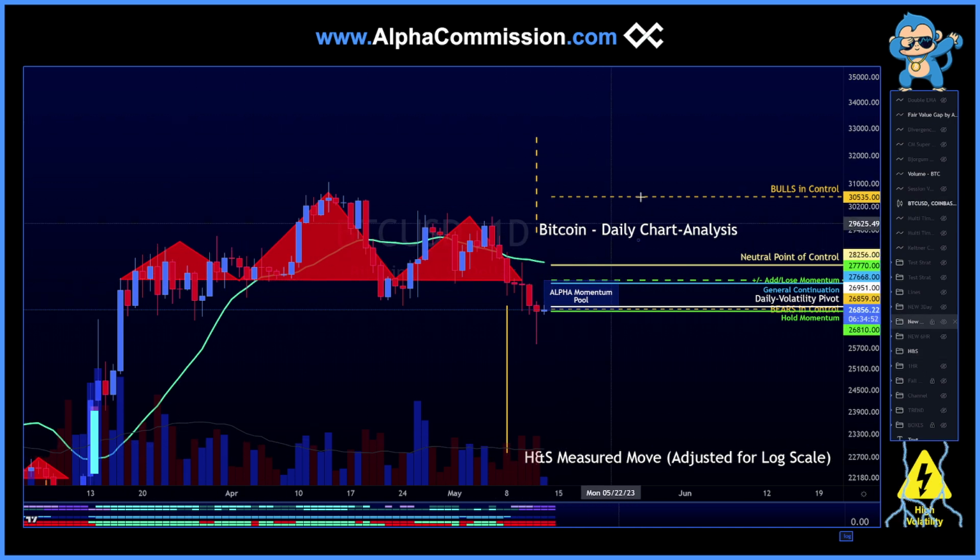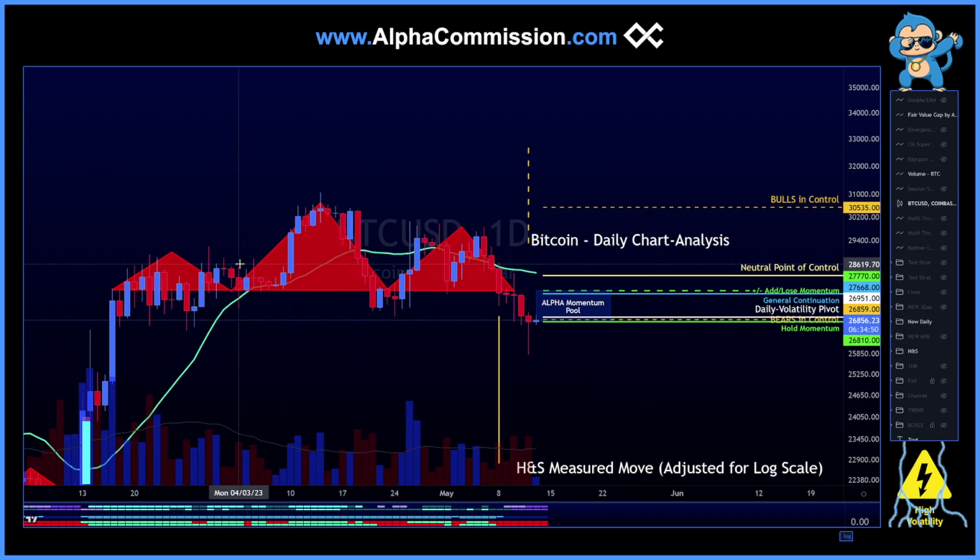Okay, of course, the measured move of the failed head and shoulders would be approximately $32,000 and could perhaps even get us into the bullish control zone on the daily, which does begin above 30,535.